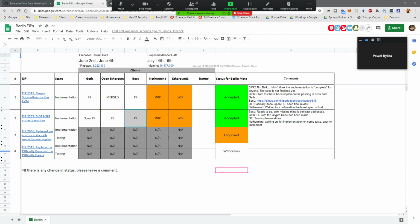Okay, and Nethermind is in here. I already went through not withdrawing the 2515 for Berlin. And then if someone here has an update on 2046, we could go to it, but otherwise I'd like to move on. Actually, it has been implemented in Open Ethereum approximately a month ago, I think. All right. So as a PR or merged? Merged in master. And if that's all, I think I will turn it back.